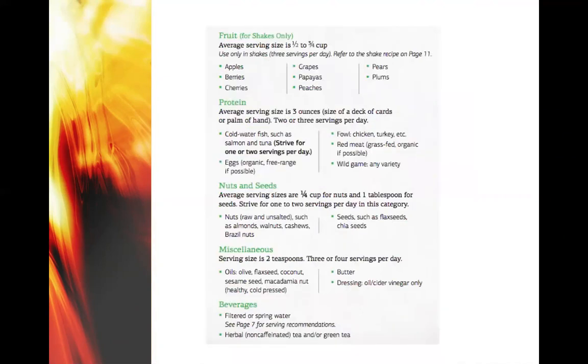So again, fruit. With this program, you're going to do shakes, and you want to only incorporate fruit in your shakes, because in between your shakes you're going to be eating, and so you don't want too much fruit throughout the day. Fruit does have its own sugar, so again, you don't want to raise your blood sugar levels. That raises inflammation.